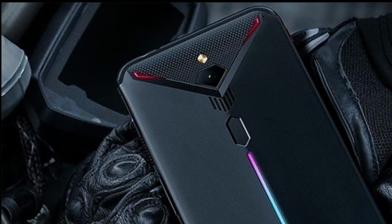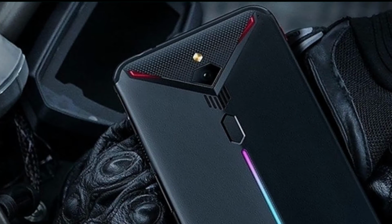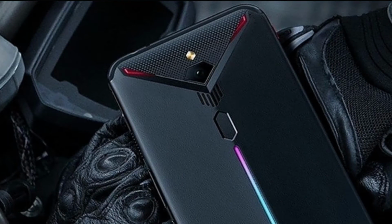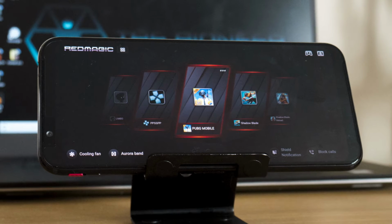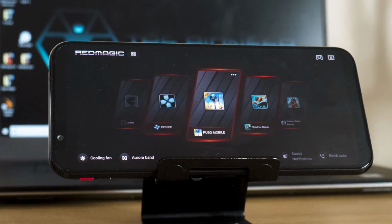Now you have the Snapdragon 855 and the Adreno 640. No expandable storage on this one, unfortunately. 64 gigs of storage and 6 gigs of RAM for the base model one. You do have a 48 megapixel camera that shoots in 4320p at 15 fps, so pretty interesting there. And you do have a 60 megapixel selfie camera that shoots in 1080p.